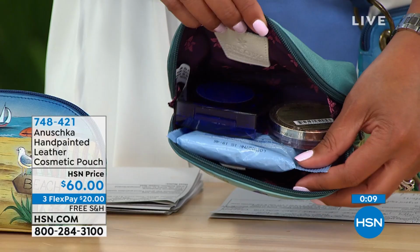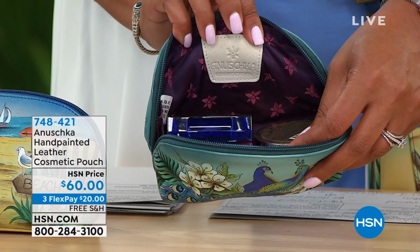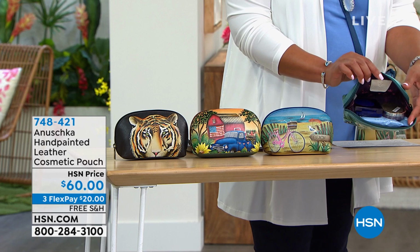And by the way, the white Anuschka leather tag right next to your fingers inside the pouch really takes you on a journey of where this pouch began. Whether you're looking at this or a wallet or a handbag, everything starts with that white Anuschka leather that you see right there. And then it's all hand-drawn and hand-painted. The lining is easy to care for. If you do drop something, take a damp cloth and wipe it clean. It's really easy to maintain. Every little detail paid attention to. And yes, it's hand signed as well.